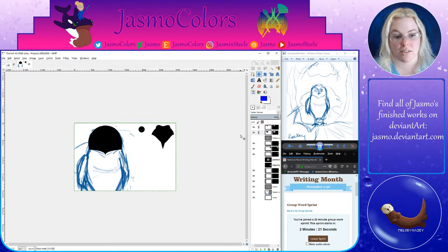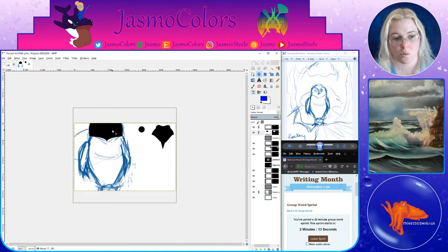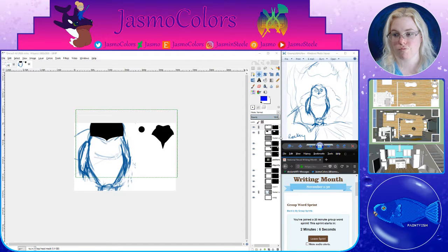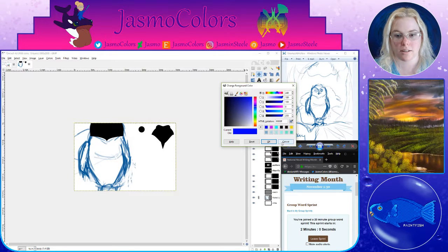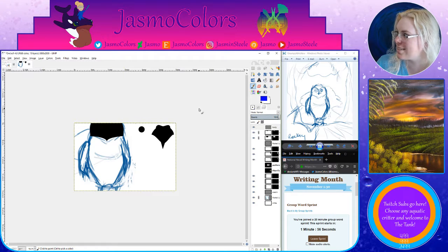I actually need to leave the head there to do the body, which kind of sucks because the body is like all the way down here. Actually, that's okay. Since it hasn't taken too long to get this far, this might just be like the first rough draft trial run of this particular piece.